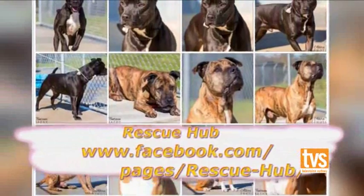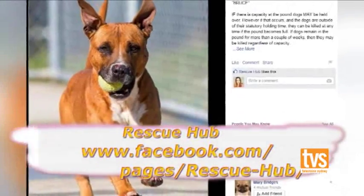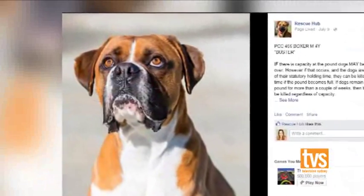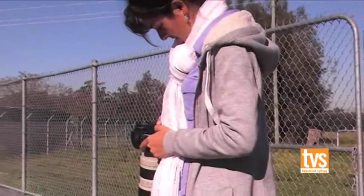Usually it's about 4-5 photos per dog. I'll edit them and then upload them straight to the Facebook page and put their impound number, their age, their breed on the Facebook page, and then usually Elaine will go through and write a little story about them, how they're like.